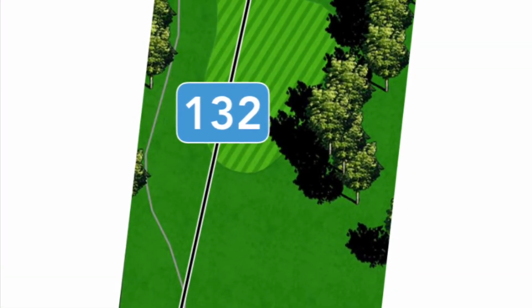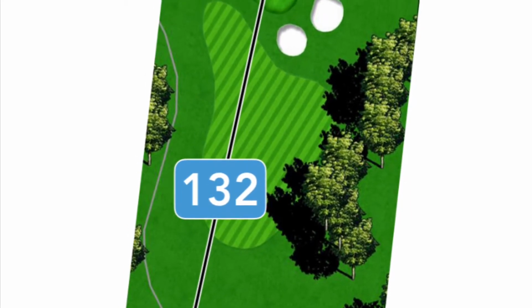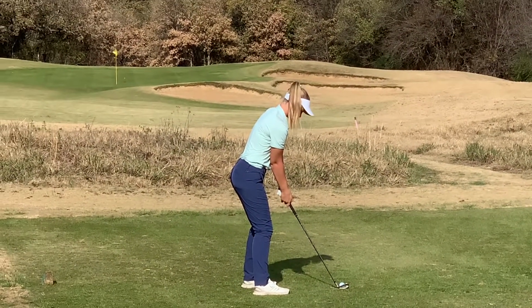Number 3 is a 130-yard par 3. I hit a 9-iron on the front part of the green, about 10 feet right and below the hole. I made the putt for a bounce-back birdie.